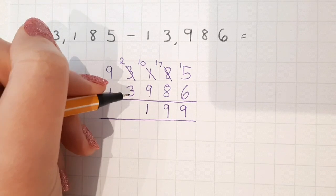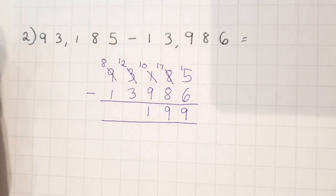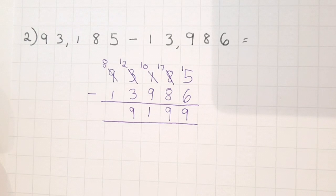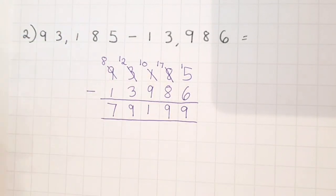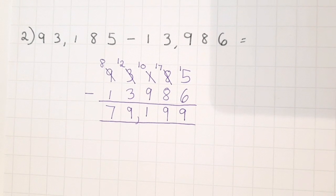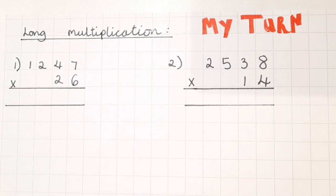So again, I've got 2 subtract 3, 8. And then that gives us 12 here. So 12 subtract 3 gives us 9 again. And then 8 subtract 1 gives us 7. Okay, so our answer is 79,199. Now it's my turn to show you how to do long multiplication.